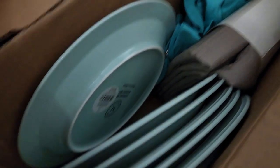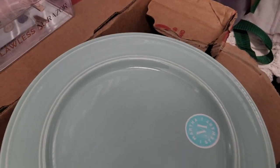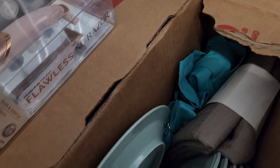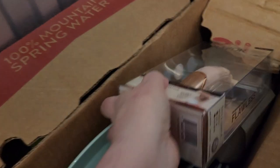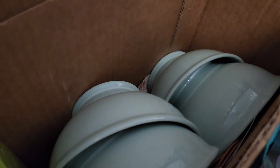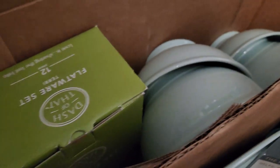Looks like we have a set of dishes. Martha Stewart. They're all new. Got the plates. 3, 4, 5, 6. There's a new razor in here too. Looks like some bowls. And a flatware set. I don't know if I could pull it out though.